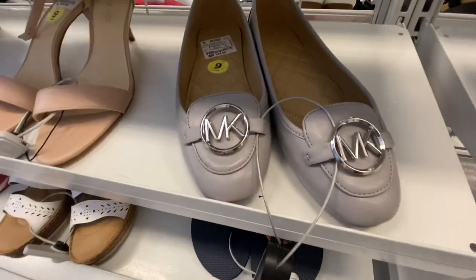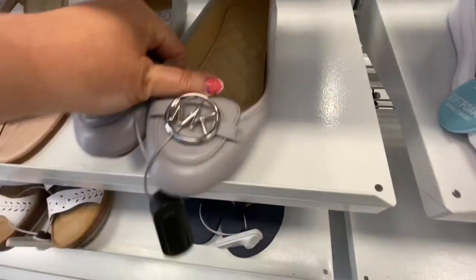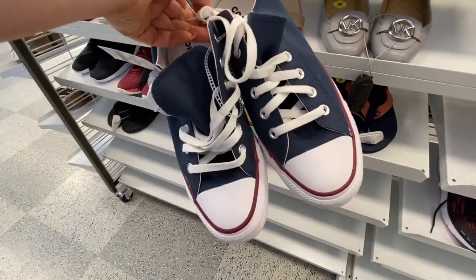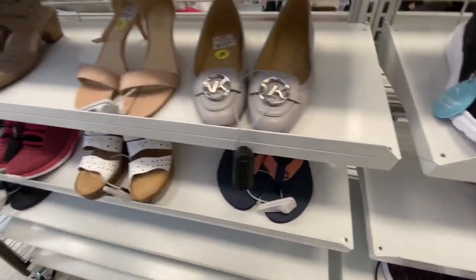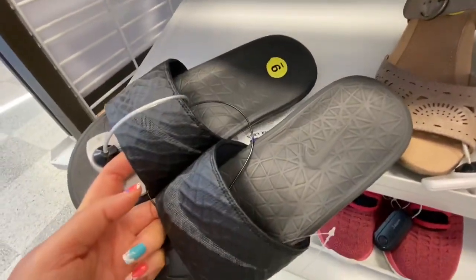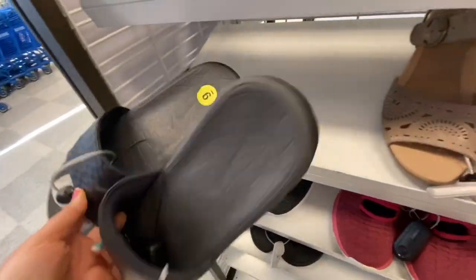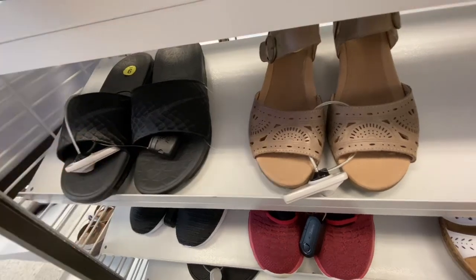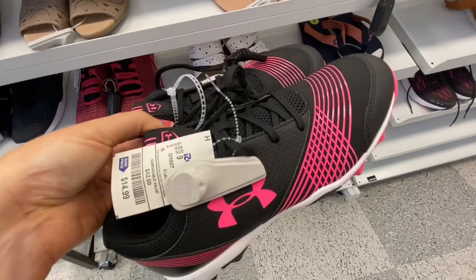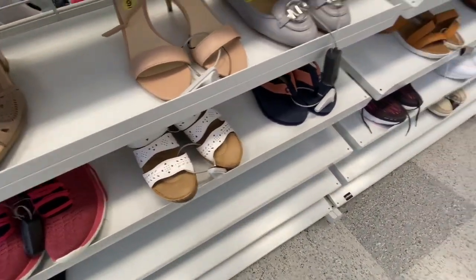Here's some Michael Kors that are super cute. Some Converse and some Nike slides. You can barely see the gray swoosh on it. And here's some cleats. It seems like Ross always has cleats.